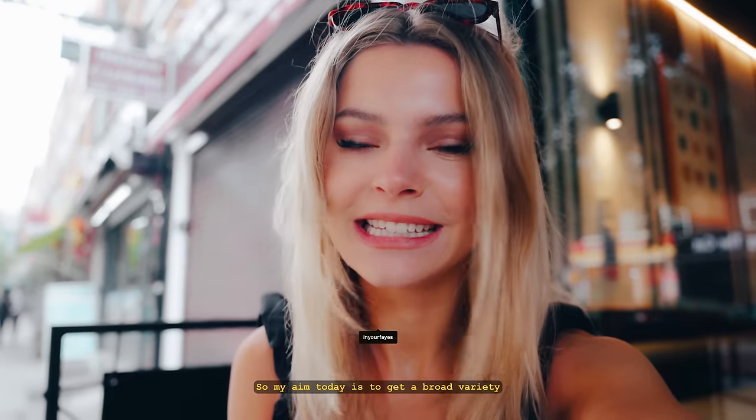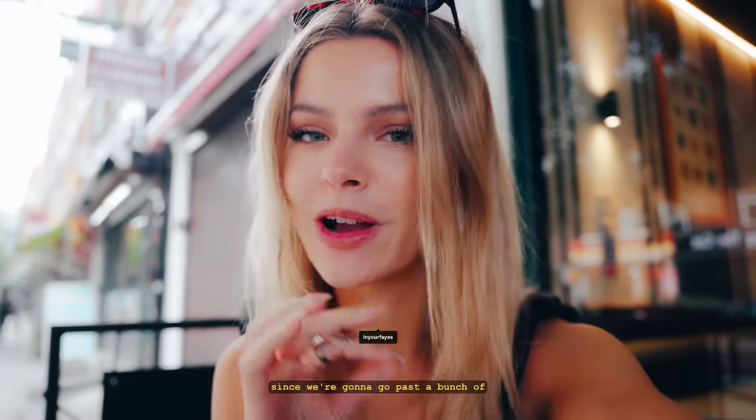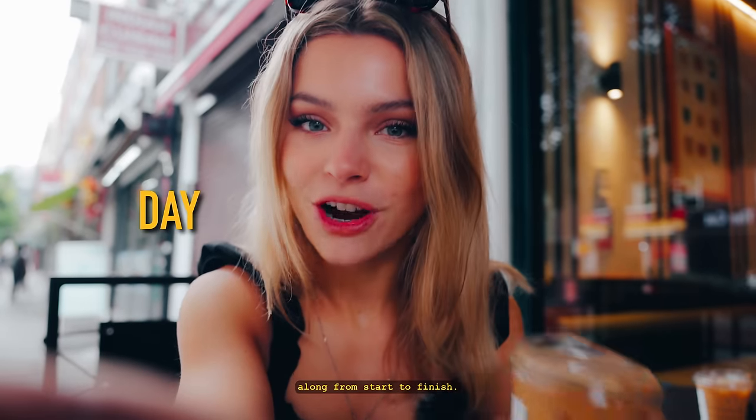So my aim today is to get a broad variety of photos, but I think that's very doable since we're gonna go past a bunch of different locations. I've sort of pre-planned these before I came to London, so I have a rough idea of what I wanna shoot. So I thought it would be fun to bring you along from start to finish.